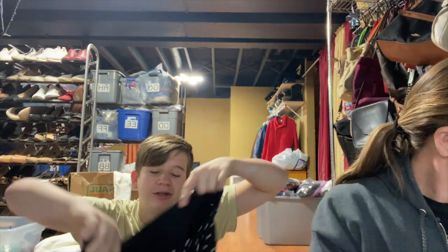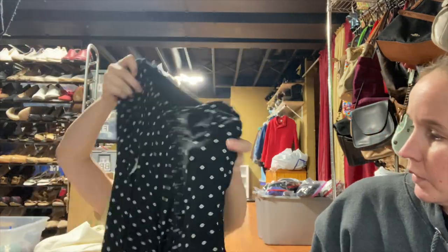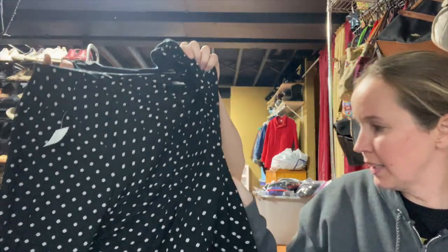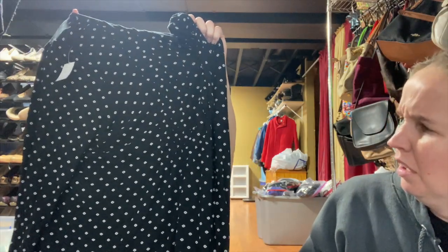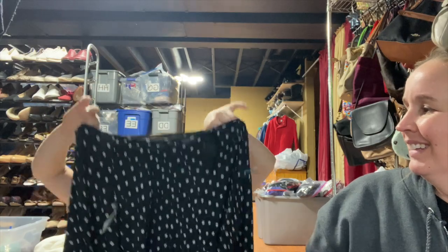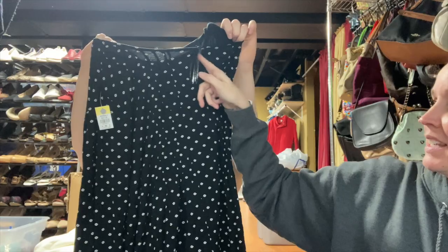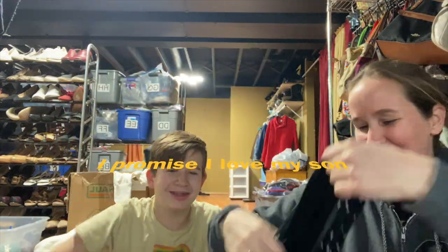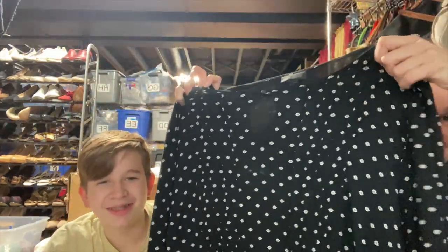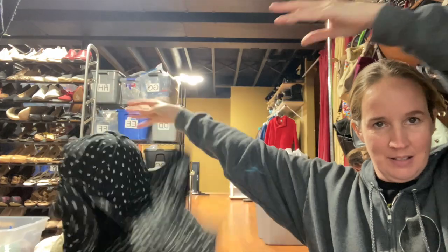This is another J.Jill top, another size 3X top as well. It is a little micro floral. They're really tiny. Anyway, it's a long sleeve. Here's the sleeve. It's weird. Look, this is the keyhole. It's in the front middle. Here's how it goes. See? That's all I had.